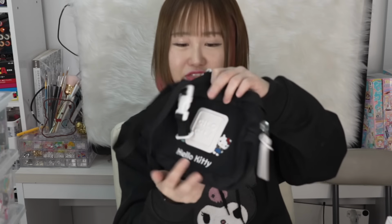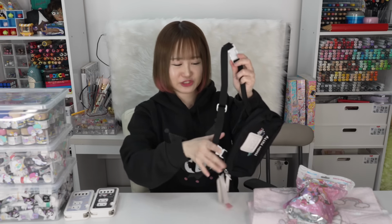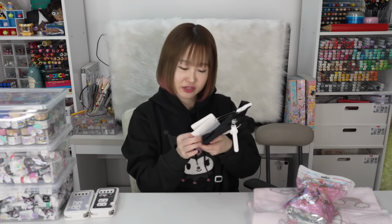Next up, I got this mini bag. I mean, the quality is great. Ooh, there's so many pockets. And guys, it was 30% off. So you can use it as like a fanny pack, you can use it as like a shoulder bag. Oh, and it's also waterproof. Nice. And I got a lot of small stuff, so let me show you guys close up.